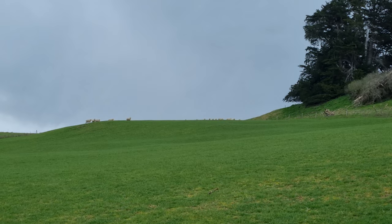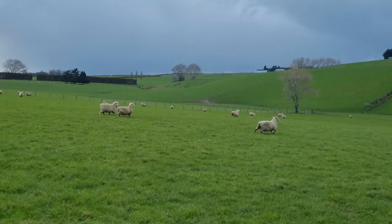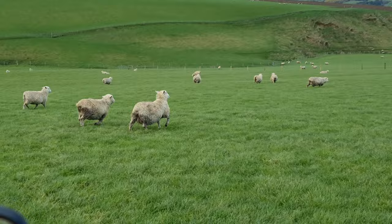Turnouts are looking pretty good. These are the twin turnouts. Sarah's going to be lambing these. I'm just shooting through them to do a wee job. But pretty happy with how they've come through winter actually.